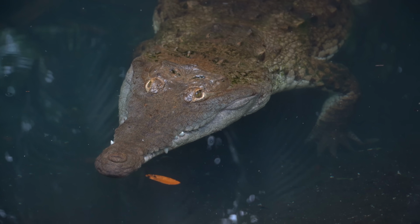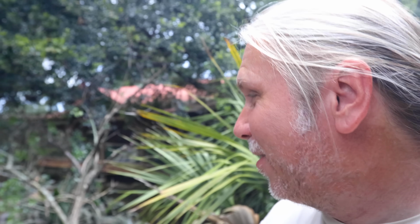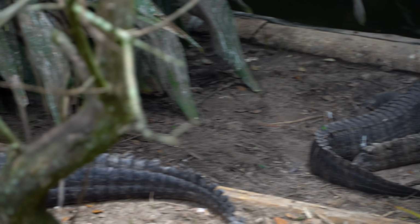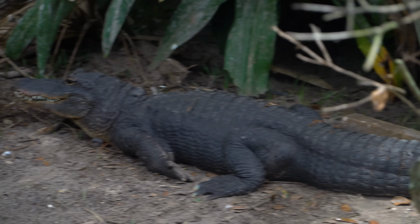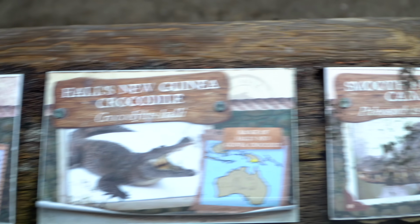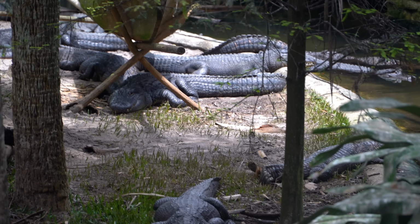But it's pretty cool to actually see their natural prey instinct kick in like that. Cool little area here that actually has a bunch of alligators, but also Siamese croc, smooth-throated caiman, and a couple other species that can live together, New Guinea crocodiles. So pretty interesting to have a place like this. And that's one of the things that's nice about being in Florida, obviously, is the outdoor, right? You can have these animals out there.